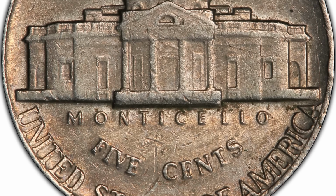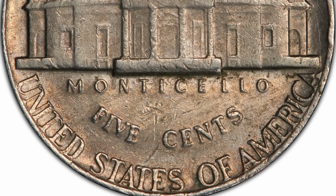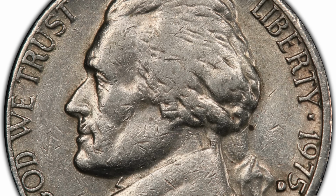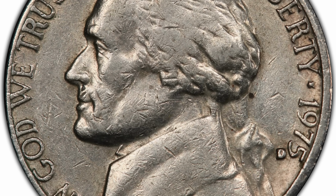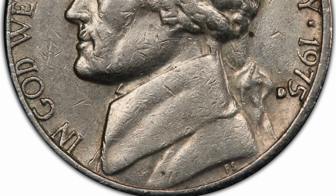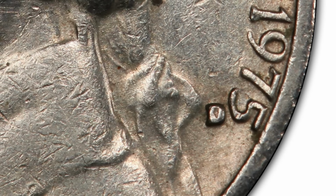Now, this first coin here is something that we have covered in the past. It is a 1975 Jefferson nickel that sold for over $1,000. Now, why would a circulated 1975 nickel sell for this price? Because it has something very, very interesting. If we look at the date 1975 and you see the D mint mark there to the left of the date, that D mint mark stands for the Denver Mint, meaning that this coin was minted at the Denver Mint.